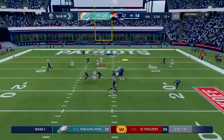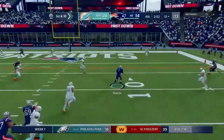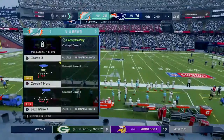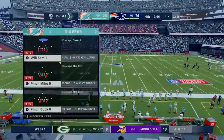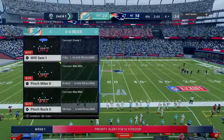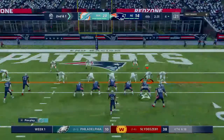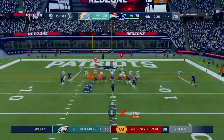From the red zone now, Newton escaping the pressure right. He'll wind up getting 9 after tucking it and running, so it'll leave him with 2nd and a yard. Now, that was not a bad scramble there on first down. He didn't force it, nor did he throw it away. He was able to take off, and now he made it a very manageable 2nd and short.